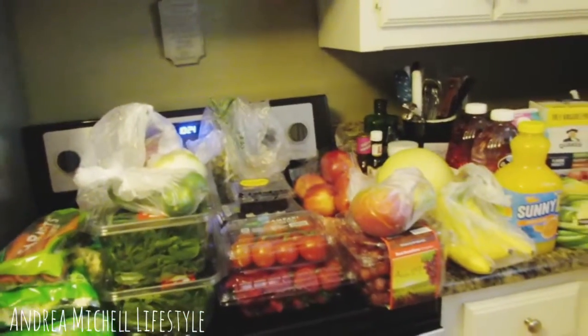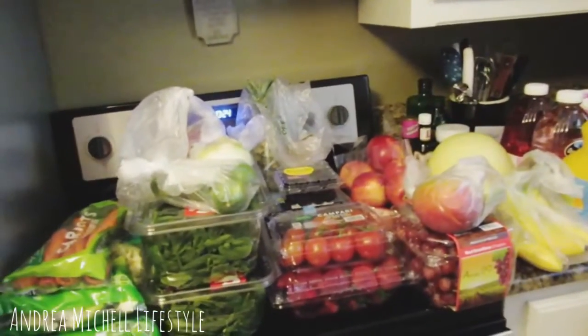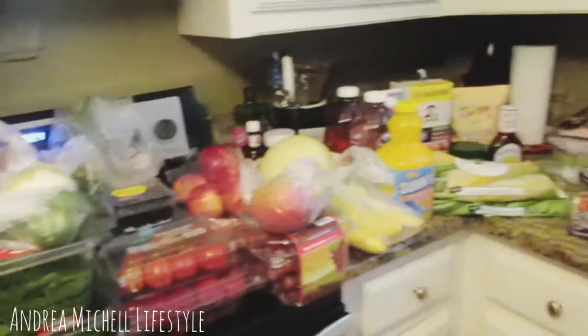Anyways, let's start with our haul today. I went to Tom Thumb in my local neighborhood. It would be called Tom Thumb, but in your local neighborhood, it probably will be called a Safeway or Randall's.